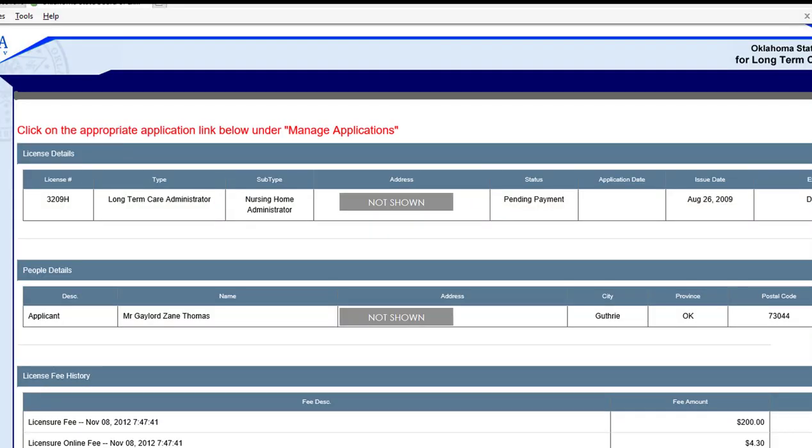What happens here is it takes you back to what looks like where you started. In a way, that's exactly what it is. But now that you've updated your record by answering those questions, it has enabled you to pay the fees for your renewal. Unfortunately, that may not be readily apparent here. You don't see everything that's on this page until you scroll down. So you will need to scroll down a little to find the Make Payment button that's right under the licensure fee history portion of the page, and just above the attachments that you may have put in your record.